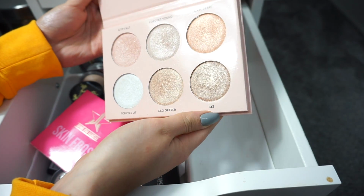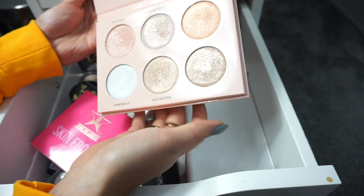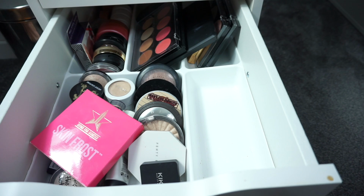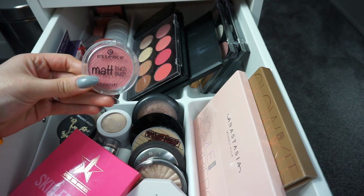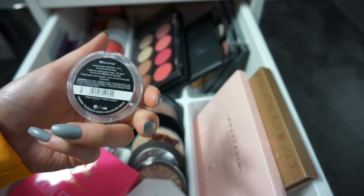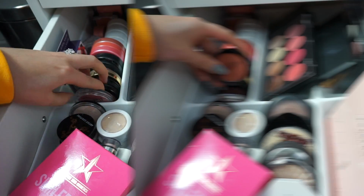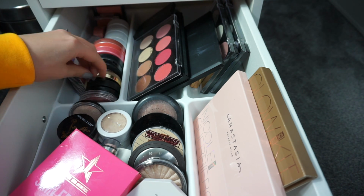This one is even more pigmented than the original ones, which I didn't even think was possible, but this one is really pigmented. And here I just keep my blushes. So I have my recent favorite, which is from Essence, and it's the Matte Touch blush in the shade Bury Me Up. I have blushes from Sephora, some are from e.l.f.